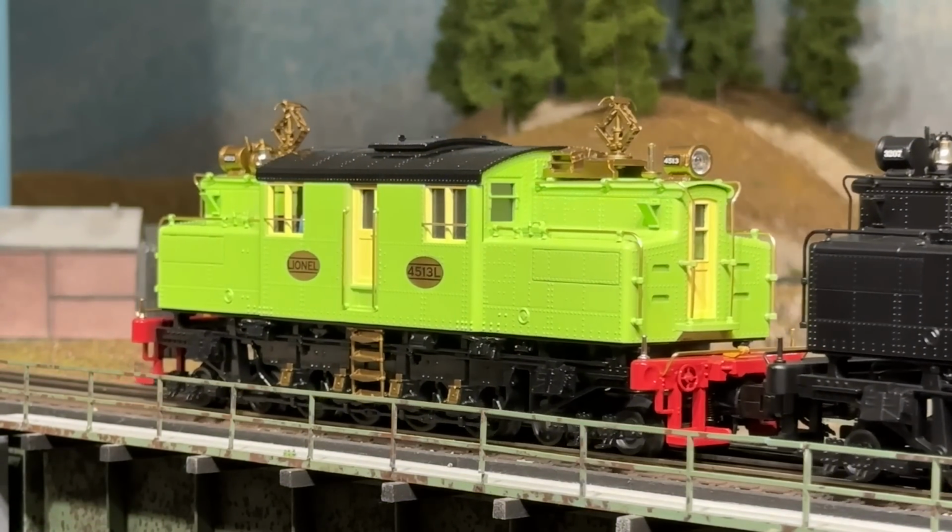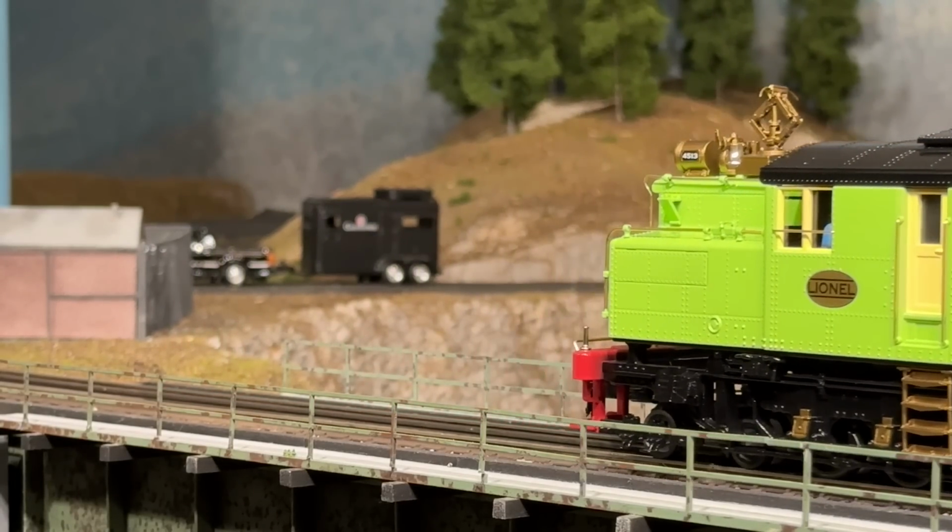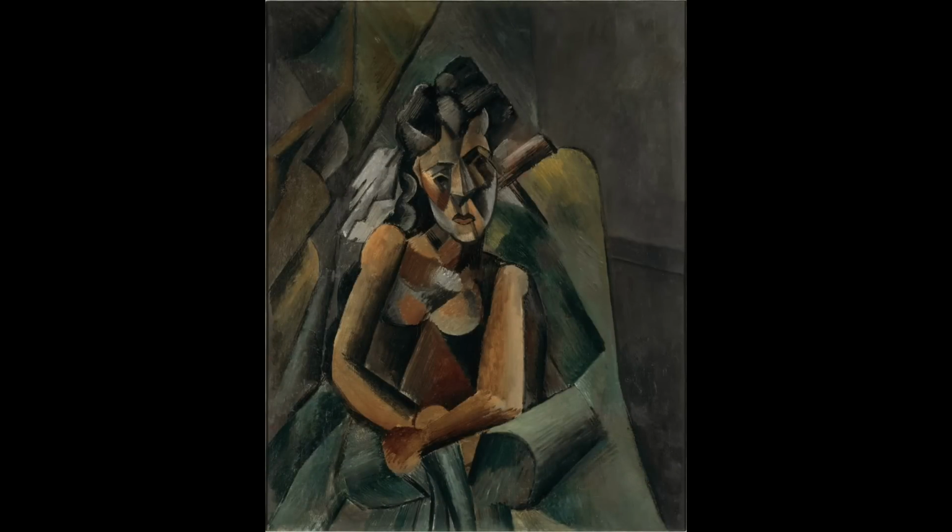And so if you look at something like this and your reaction is, oh, I don't like it, it's not realistic, you know, you're kind of missing the point. It's kind of like looking at a Picasso and saying, oh, that's not realistic, I don't like it. Again, that's not the point.